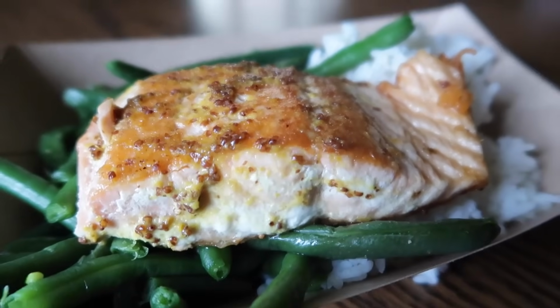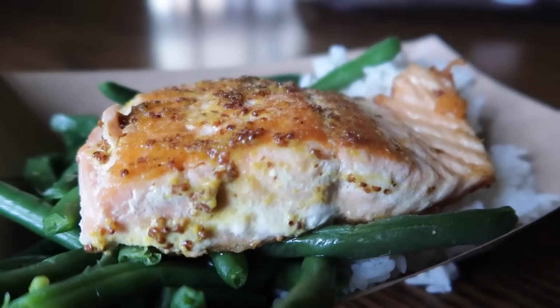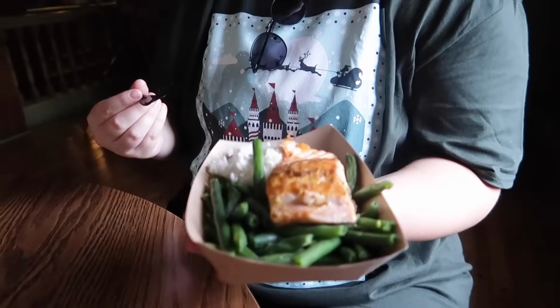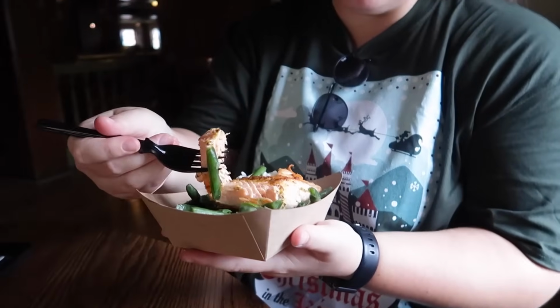This is the maple mustard glazed salmon. It's served with green beans and rice for $14.79. Right off the bat, this is a pretty hefty portion. It's very, very heavy here. There's a ton of green beans, a ton of rice, and I think the salmon is a pretty decently sized piece. Let's dig on in. Get a piece of that salmon there. I want that green bean for the first bite.